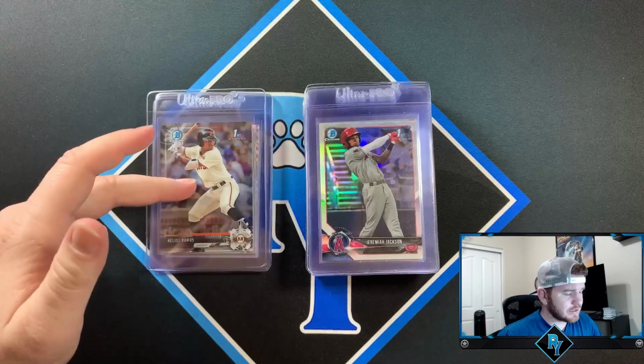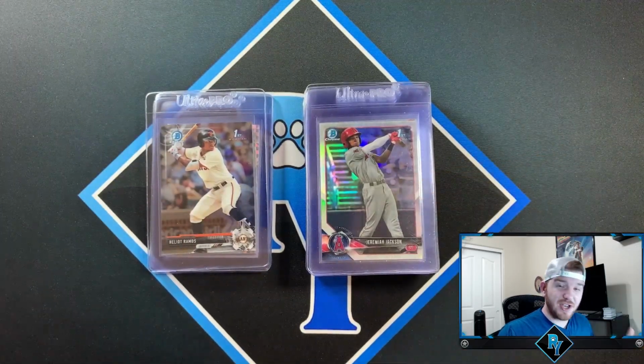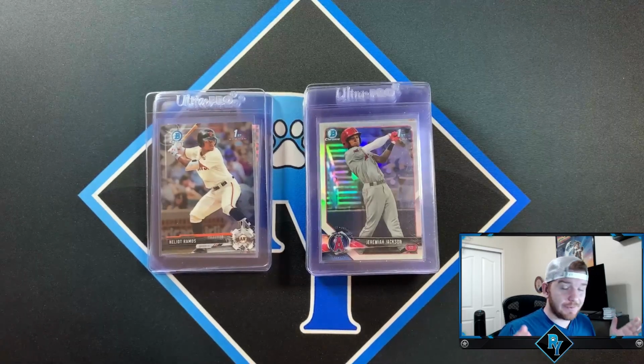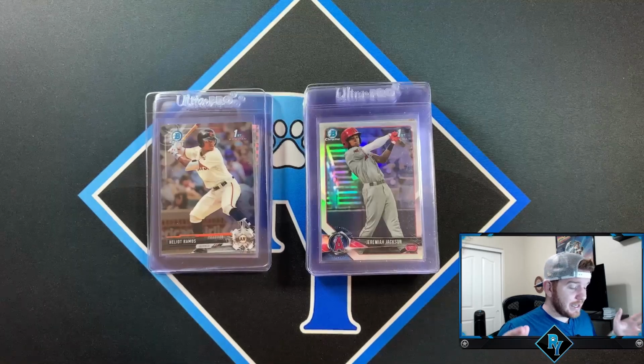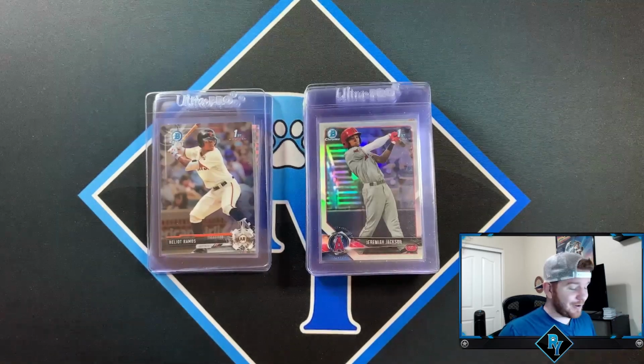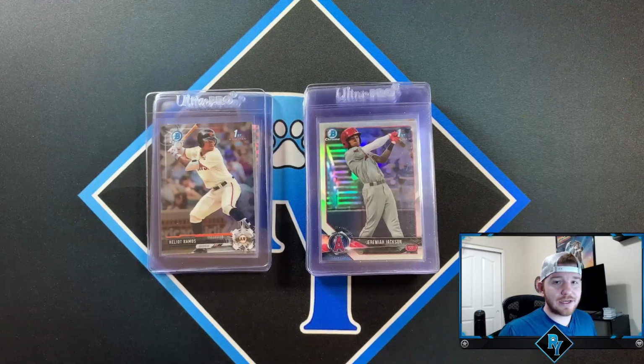So I have 7 cards in this stack, and I have 25 in this stack. We're going to go through them all. I'll show you guys what I have. I have some really nice cards. I put the bigger ones towards the bottom, so if you don't care about some prospects and some lower end cards, skip through that part of the video. I have some nice cards at the end. I'm really excited to get some of these graded, but let's do it.